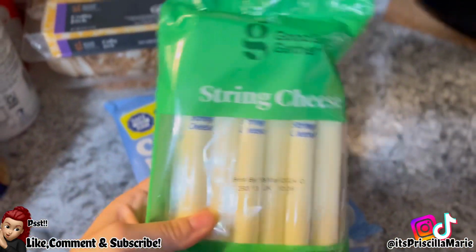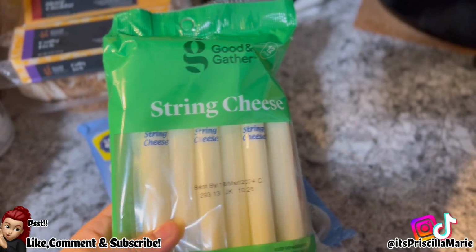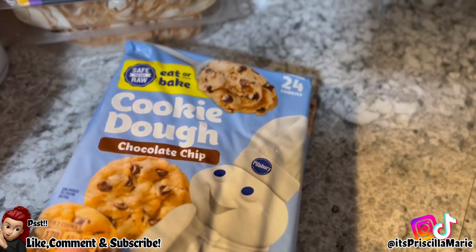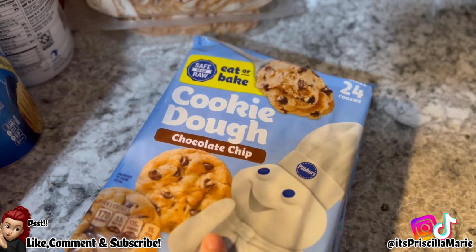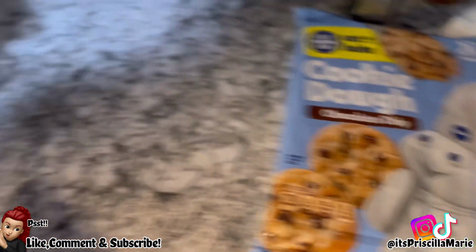We got some string cheese. If you've been around a while, you know my daughter absolutely loves these. We got some chocolate chip cookies. You guys know these are my go-tos. Leave them in the oven for 10 to 12 minutes and they'll be nice and chewy on the inside and nice and crunchy on the outside. It's a must-have in this house.